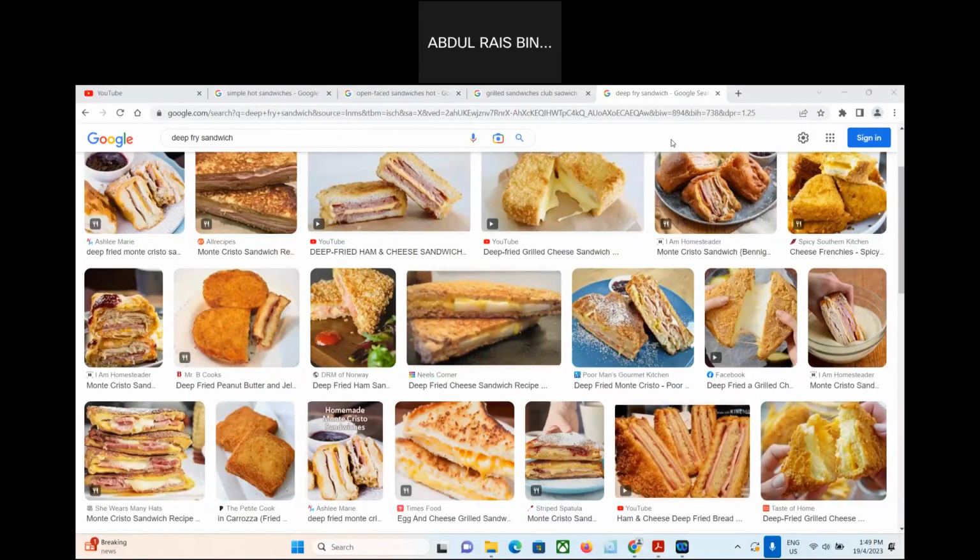Right? And last variation of hot sandwich is the deep fry sandwich lah. Jangan confuse dengan French toast, sebab French toast is basically you soaking the bread with egg and there's no filling on top and you bukan tindihkan one another, the bread is eaten one piece on its own. So ingat ya, French toast is not a deep fried sandwich.